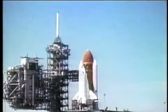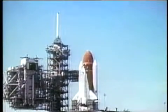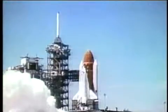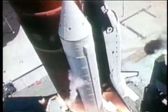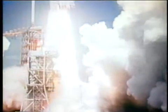Minus 15, 14, 13, 12, 11, 10. We'll go for main engine ignition. 7, 6. We have main engine ignition. And liftoff. Liftoff of the orbiter Challenger and the 6th flight of the Space Shuttle. The shuttle has cleared the tower. Challenger is underway. We got a roll program. Houston copies, Challenger.